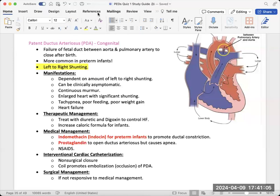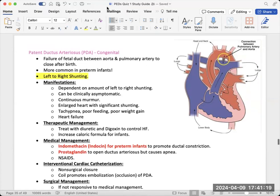Why is it left to right? I would know and write down which ones are left and right, because she does ask which ones are left to right shunting. So left to right, because there's an opening between the pulmonary artery and the aorta, which means where is it going to go? The side with the lower pressure. And the right side of the heart has lower pressure than the left side. So going from high pressure to low, it goes to the right side, which is going to cause what? Pulmonary issues, right? So tachypnea, dyspnea.